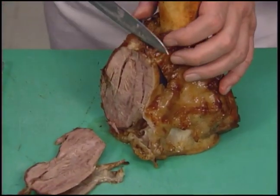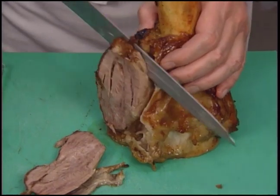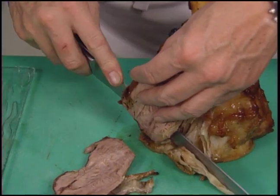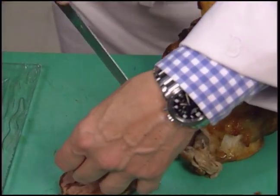See, it's very soft, it's very moist. A little poached, not a lot poached, and a little roasted. Because it was poached for a while, a long while actually, and then roasted for a little while.